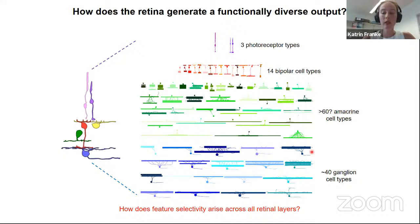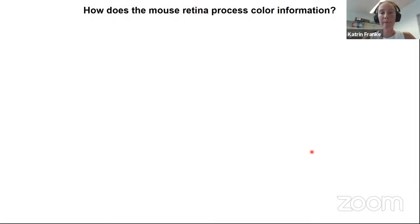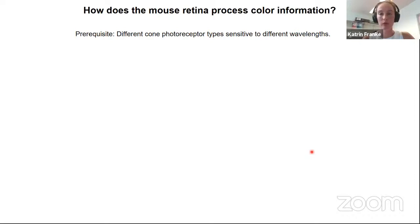And we have recently tried to address this question by focusing on the retinal circuits that extract color information. So color information here, or color in general, is like a good test case because it can easily be addressed by changing the wavelength of the input stimulus. In general, the prerequisite for color vision is that you have different cone photoreceptor types sensitive to different wavelengths, and that the signals from these photoreceptors are somehow compared along the visual pathway.